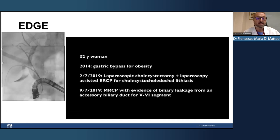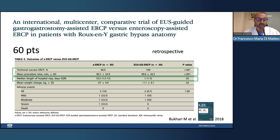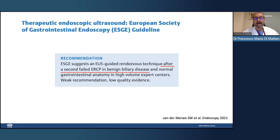So these are the results of what we made. But what does the literature say about this? An international multicenter study compared EUS guided gastrogastrostomy assisted ERCP versus enteroscopy assisted ERCP. And what we can see is a statistically significant difference between these two procedures in technical success, mean procedure time, half time for this procedure, and median length of hospital stay. And what does the ESGE suggest about EUS guided rendezvous after a second failed cannulation in benign biliary disease?